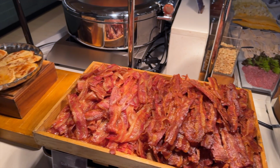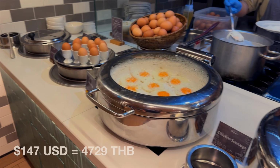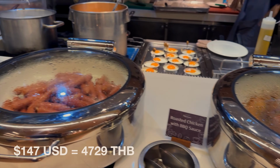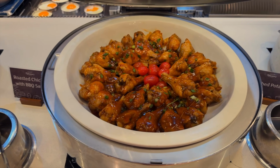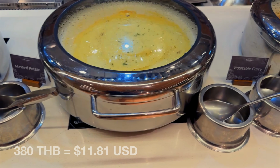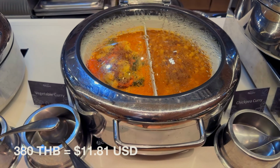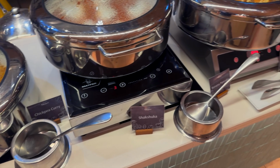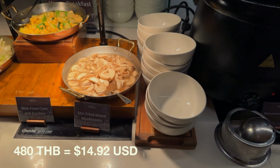Oh, I will tell you that the rate that we got for the room was $147 a night. I'll put the baht equivalent up on the screen. Breakfast was not included at that rate. So they were running a special if you were an IHG member and you purchased this up front, of 380 baht per day per person for breakfast. Or if you want to just do it once, not every day, but you just went in and paid for it with an IHG discount, it was 480 baht for breakfast.